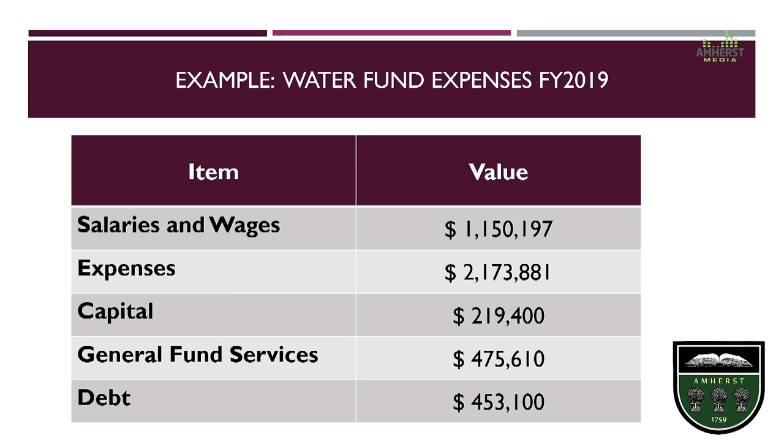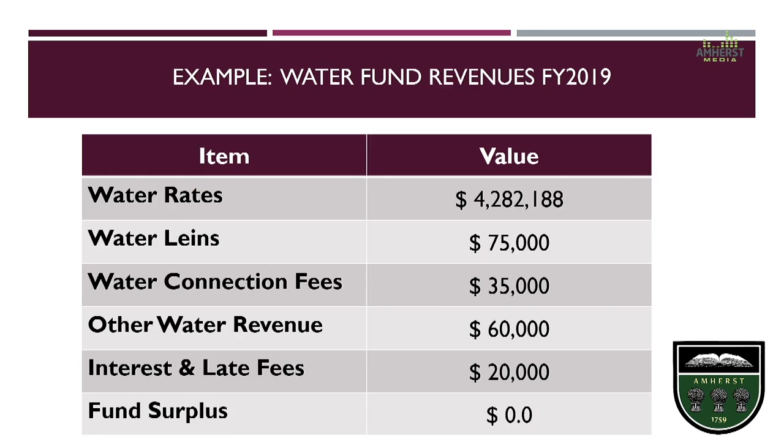General fund services, that is the cost where we talk about indirect costs, that's what the town services, the general fund provides to the enterprise system: the accounting department, the HR department, the conservation and inspections department. That's what we pay for those services from the town, our share. And then the debt, that number at the bottom, is what we're paying on debt service for all the bonds we have out in the water system. So then that's what our expenses are. And then we look at what our revenue will be. Water rates.